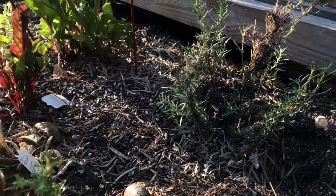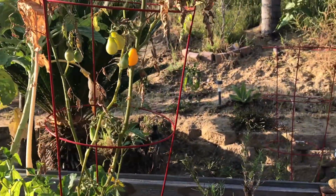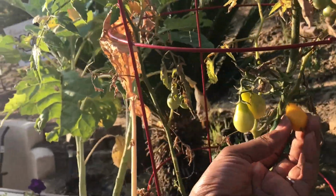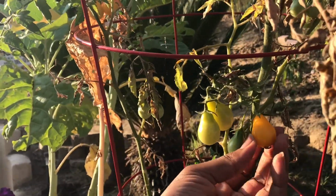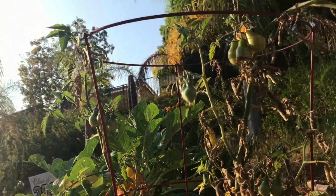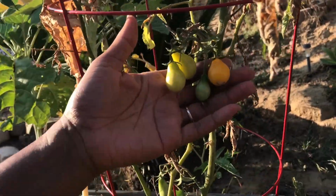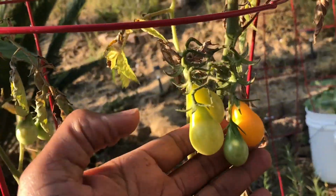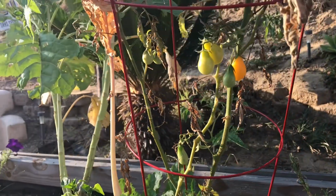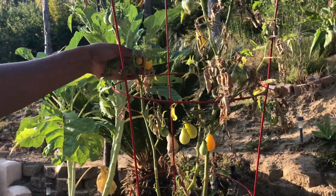Oh, and I forgot to mention the yellow pear tomato. So the yellow pear tomato is a first for me this season. I've never grown a pear tomato before, and I think they're really beautiful, especially when they're ripe. They're a beautiful golden yellow color. But I do have to say that I think they're lacking in flavor a little bit. To me, the flavor of these just doesn't compare to the cherry tomatoes or the traditional red tomato. So I'm not sure that I'm going to grow this one again. But for now, I'm glad that I tried it.